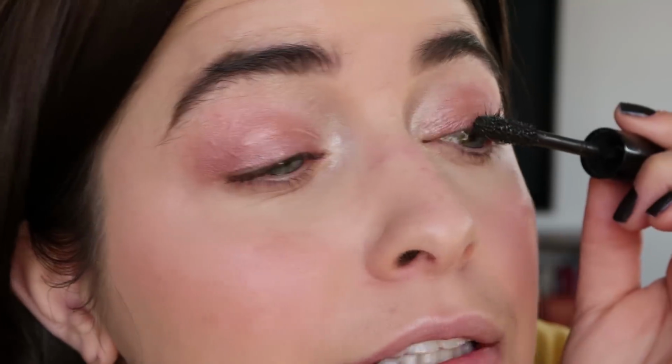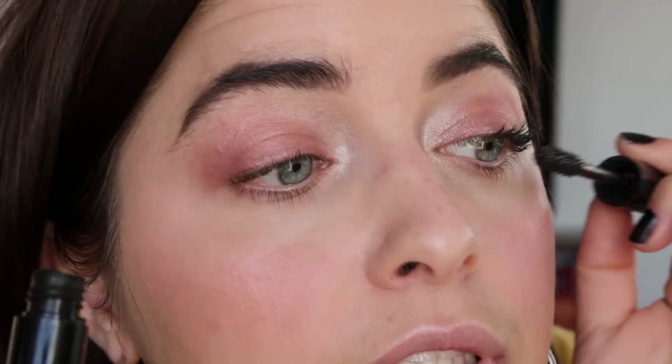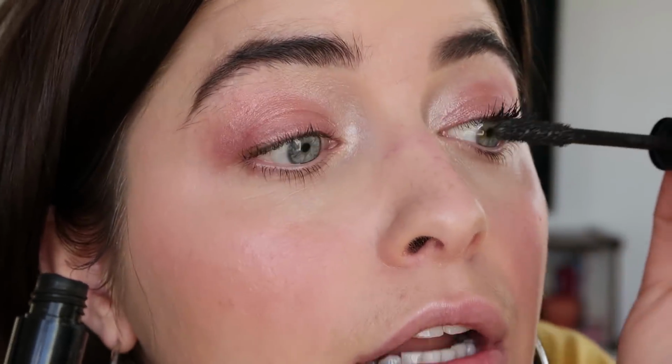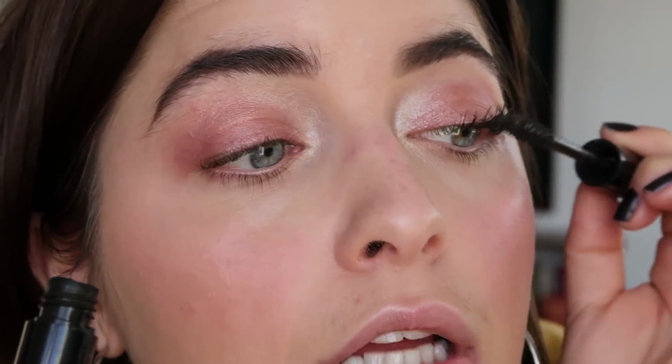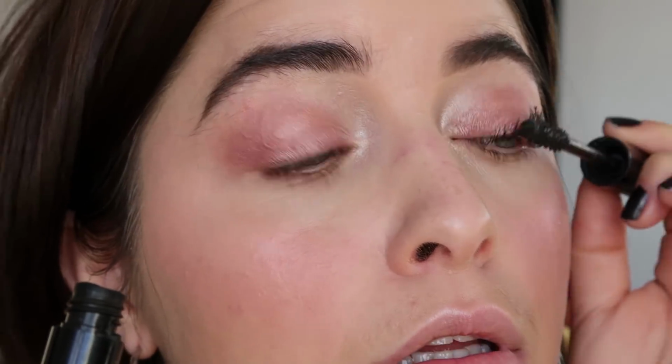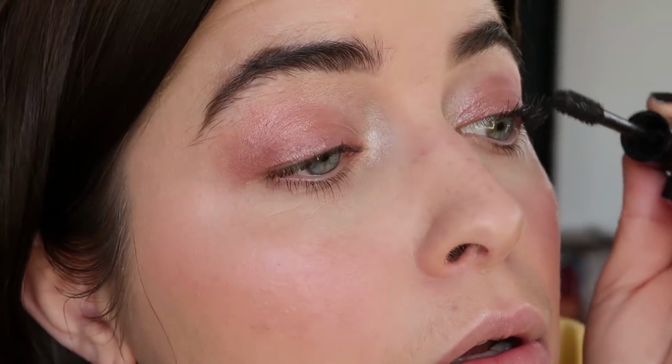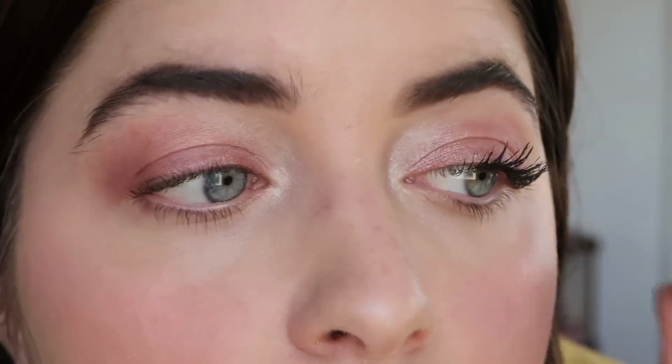Just applying some mascara, using my Chanel mascara. I guess this is the only non-Glossier product I'm using. Glossier doesn't have a mascara. And if they ever come out with one, can you guys make it just like the Chanel one, but make it half the price? Thanks. Preach. This set of eyelashes is being dumb. You know when you start putting on mascara and you're just like, you're being dumb.